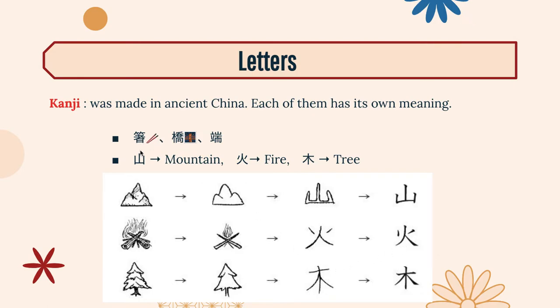So this first example, all of these symbols, three of the symbols are pronounced hashi. But the first one means chopstick. The second one means the bridge. And then third one means by the end or at the edge. So even though you pronounce them the same, each of the symbols, characters has its own meaning.